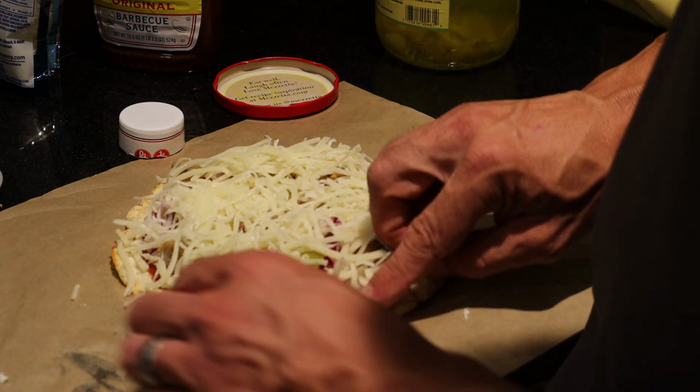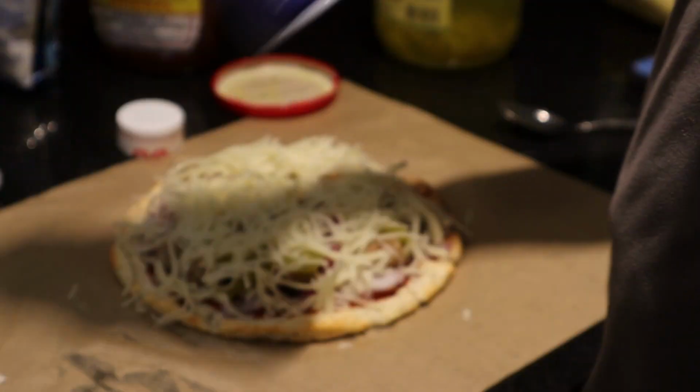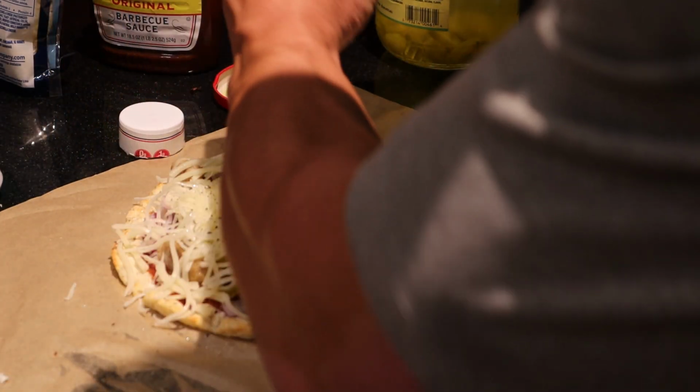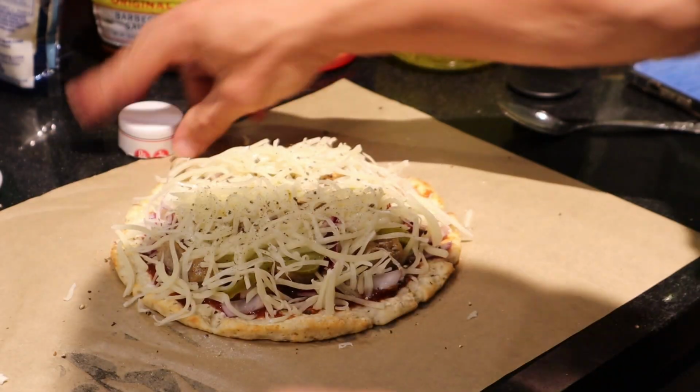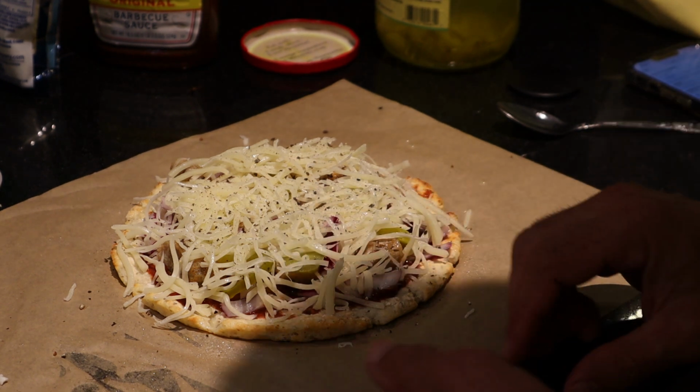Oh man, so good, so good. Then I put a light spray. This is a trick. Light spray with some non-stick. And then last ingredient, a little bit of black pepper on the top. The new trick I started. All right. Bada bing. So we're gonna get this bad boy in the oven.